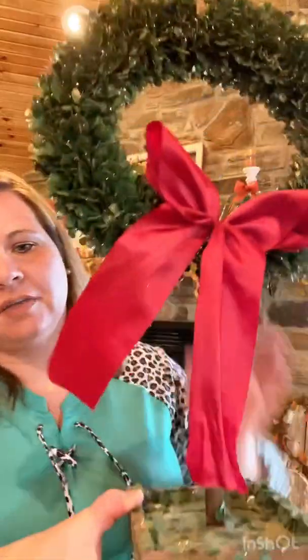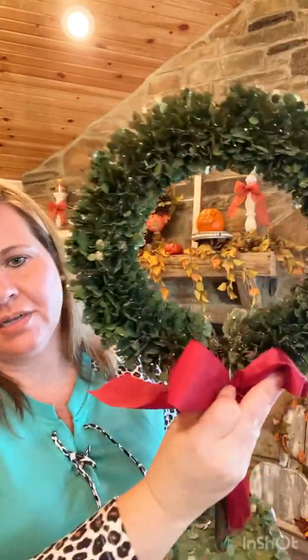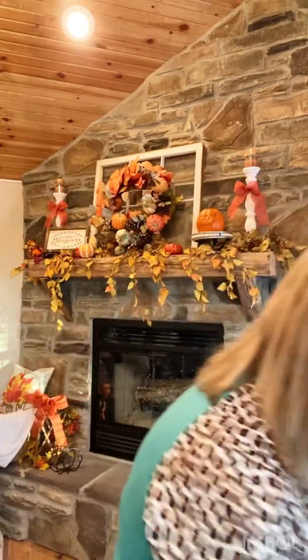And then found this guy for $1. Definitely needs some work. Needs a new bow there. Some more greenery. But I did see something kind of like this at Hobby Lobby the other day for a lot more than $1. So, excited to find that.